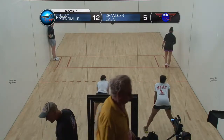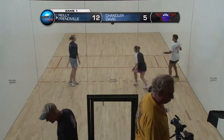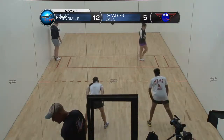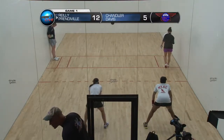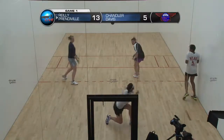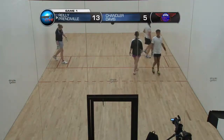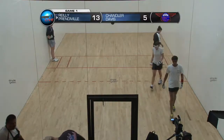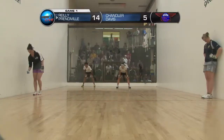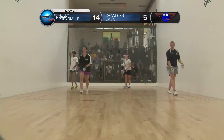12-5. 13-5. Score here is 13-5. Dexy Walsh just came by and said goodbye. He's one of the only men I know that can pull off wearing pink shirts every single day here at the National Championships.